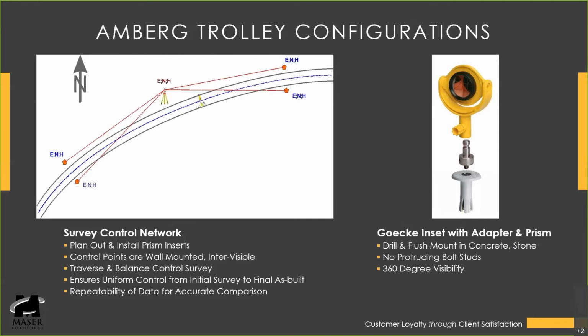We use primarily the adapters that are shown on the right-hand side. It's a Geocki insert. We actually drill those into the concrete. It's a flush mount type of system, which is very nice, which means there are no protruding bolt studs. Back in the day, people used to drill in epoxy and 5/8 bolts into the walls and screw the prisms to them, and the flagmen or watchmen or inspectors later on would be walking through the tunnel and catch their shoulder on top of these studs. With the inserts now, we're completely flush. It gives us a nice ability to rotate the prisms so we can see them from either direction.